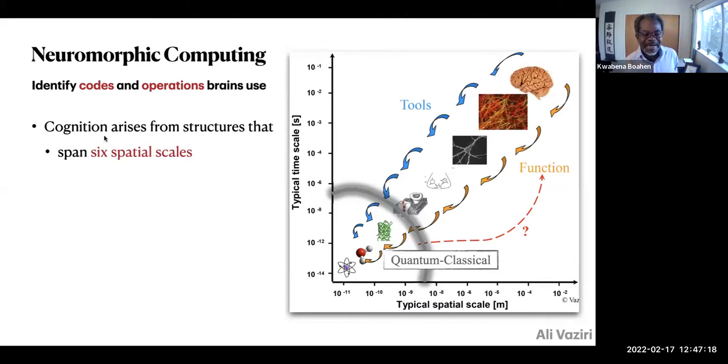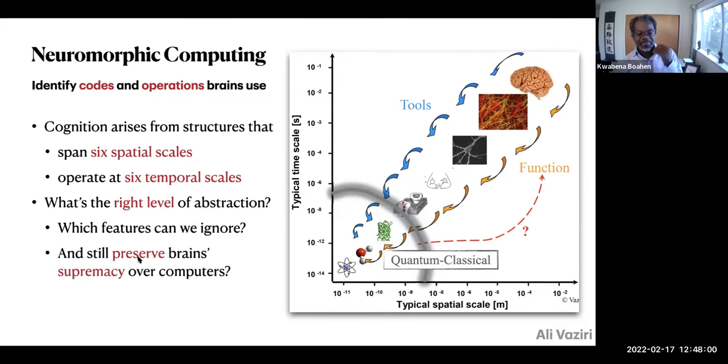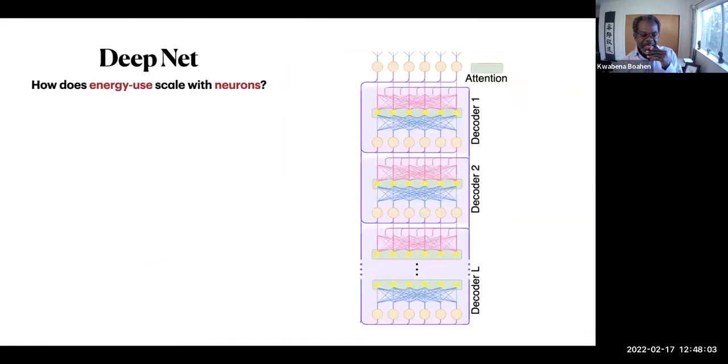Now the challenge is that cognition arises from structures that span six spatial scales, like you see here on this axis, and operate at six temporal scales, like you see here on this axis. This is a spatial-temporal version of Terry's famous levels of investigation slide by Ali Vasiri. So it's really hard to figure out what the right abstraction is. At which level should we support those primitives or representations and then ignore everything below that? Which features can we ignore and still preserve the brain's supremacy over computers? I'm going to try and figure this out from first principles.